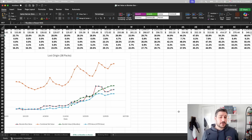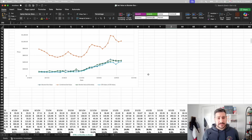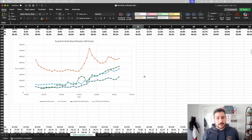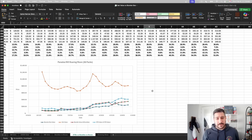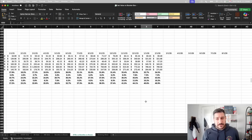And I think that's incredibly important. Like I said, you can see that this doesn't exist anywhere else. This is Silver Tempest, not much there. Your Scarlet Violet base, literally all of them are above the blue. Look at the light blue line. It's above. We go here. Obsidian Flames is well above. Your Paradox Rift is above. Keep going. Again, it's above, etc., etc.